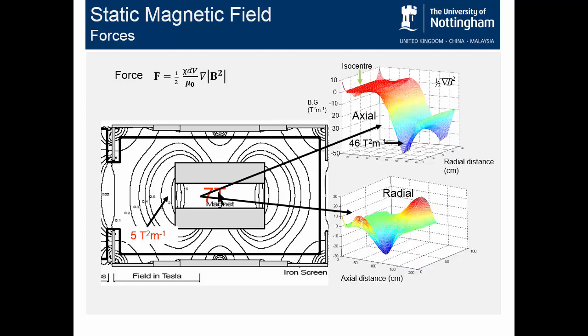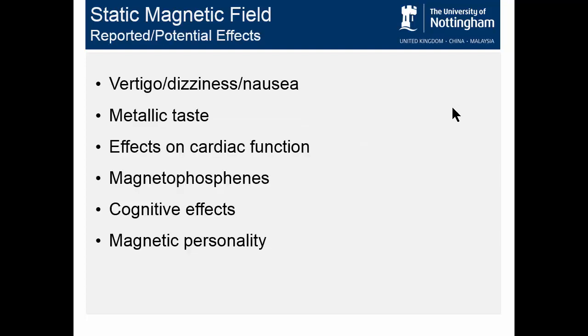Then, if you look inside the magnet, and look at the force on axis, the Bz dBz/dz term reaches a value of about 46 Tesla squared per meter, which is going to produce a force of about 3% of gravity on a watery object. Inside an actively shielded system, it's maybe more like 59 Tesla squared per meter. So what are the possible effects that these interactions can give rise to?